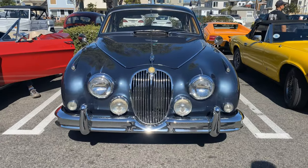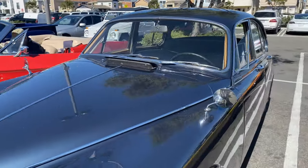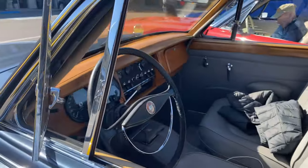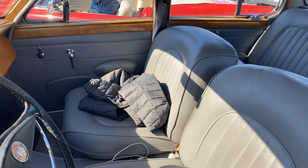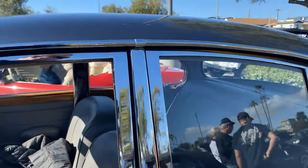Man, this is beautiful. Love your car, by the way. Really rare car. And that's why I saw it right away. I went, wow, I haven't seen one of these in a while. Nice Jag here. Beautiful. Look at the wood dash. The workmanship inside these cars. Of course, the electricals are horrible, but the interior workmanship in these British cars is just amazing.